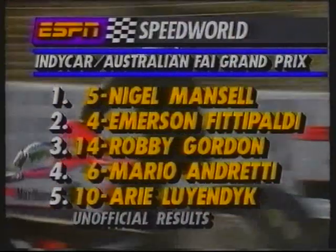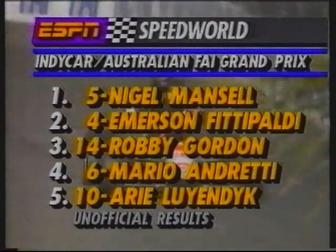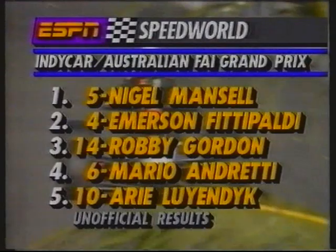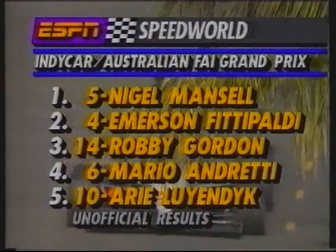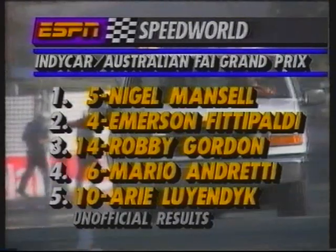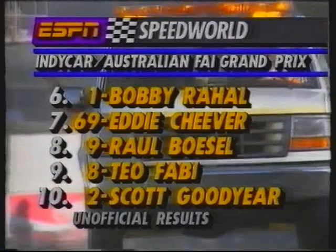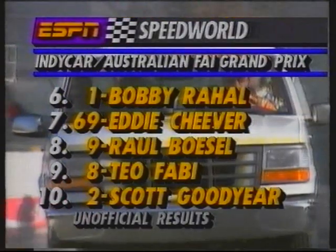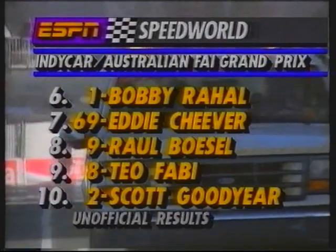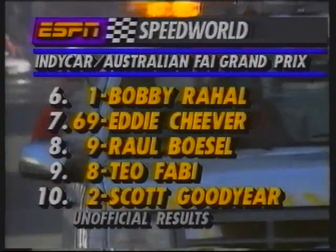The final results of the season opener: Nigel Mansell wins it from Emerson Fittipaldi. A great ride for the youngster Robbie Gordon carries him to third. The veteran Mario Andretti is fourth. Arie Luyendyk, with a consistent drive all day, has finished fifth. Bobby Rahal, the defending champion, sixth. Cheever comes home with a little help from a friend after a seventh-place drive today. Boesel got to eighth, Teo Fabi ninth, and Scott Goodyear, after an early shunt, came back to finish in 10th spot.